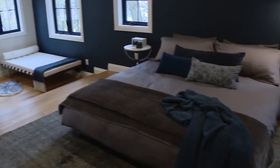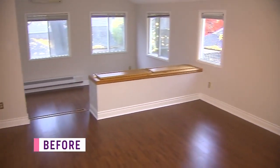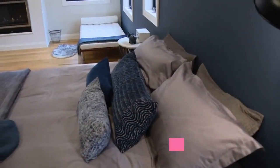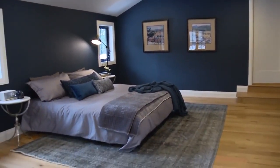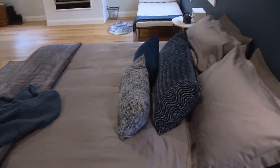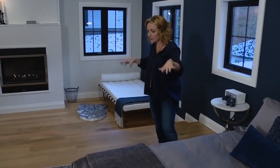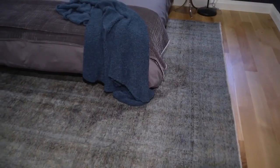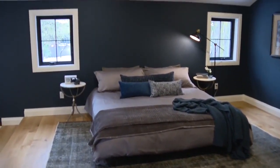Come take a look at this grand master suite. This is definitely the largest bedroom that I've ever decorated. And it's a great example of what a difference color can make. The walls were pale before, and they really weren't doing this room any justice. I'm so glad the homeowner is not afraid of color, so now we went with Payne's Gray. Very luxurious, and I brought that into all of the finishes on the bed with velvets and textures and patterns, but then grounded it in this large space with an equally large antique blue-gray carpet. So it really grounds the space and adds all that beautiful texture.